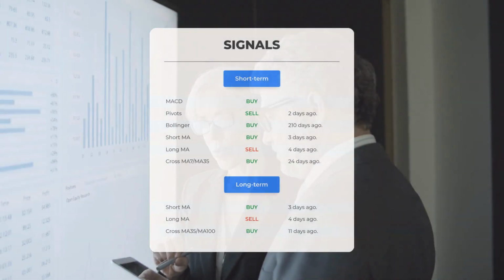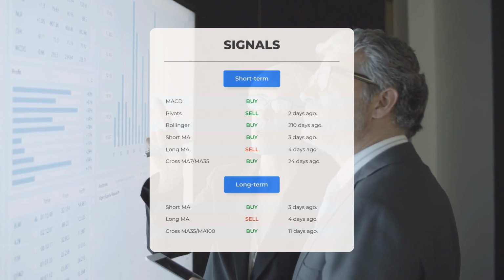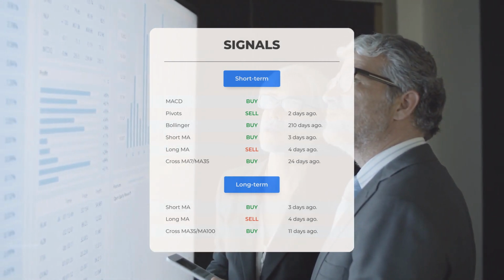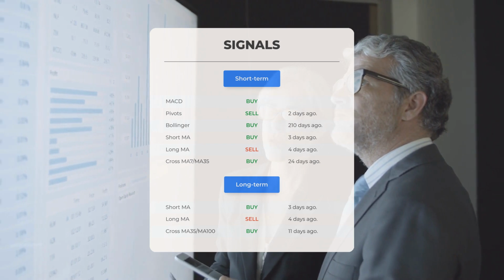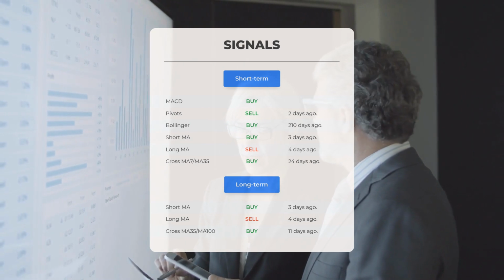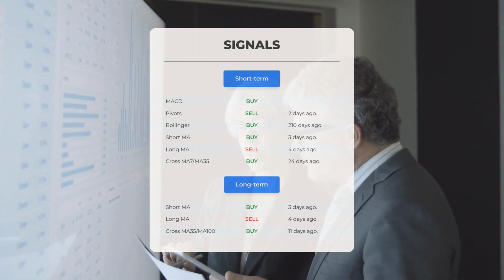Here are some other signals you might find interesting. Moving Average Convergence Divergence, buy signal. Pivots, sell signal 2 days ago. Bollinger, buy signal 210 days ago. Short-term moving average, buy signal 3 days ago. Long-term moving average, sell signal 4 days ago. The relation between the short and long moving averages indicates a buy signal 24 days ago.